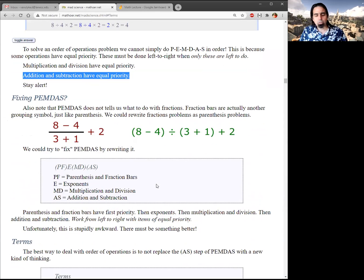It's also true that PEMDAS doesn't tell us what to do with fractions. Anything you write as a fraction, I could take the fraction bar and replace it with a division symbol. Fractions are just sort of like division waiting to happen. And if I had something a little complicated on the top or the bottom, I would just toss it in parentheses to say that that's one thing.